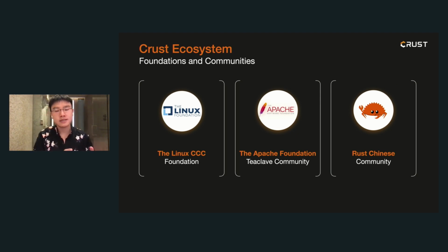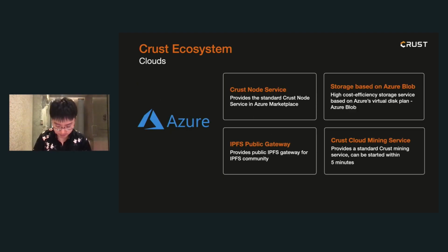Okay, so next is foundations and communities. Crust has joined big-name foundations like the Linux Foundation's CCC, the Confidential Computing Consortium, which provides TEE technology advisor services for Crust. The second one is the Apache Foundation's TCLAB community, which is also a confidential computing community. And the third thing is we have already joined the Rust Chinese community to promote the Rust language.